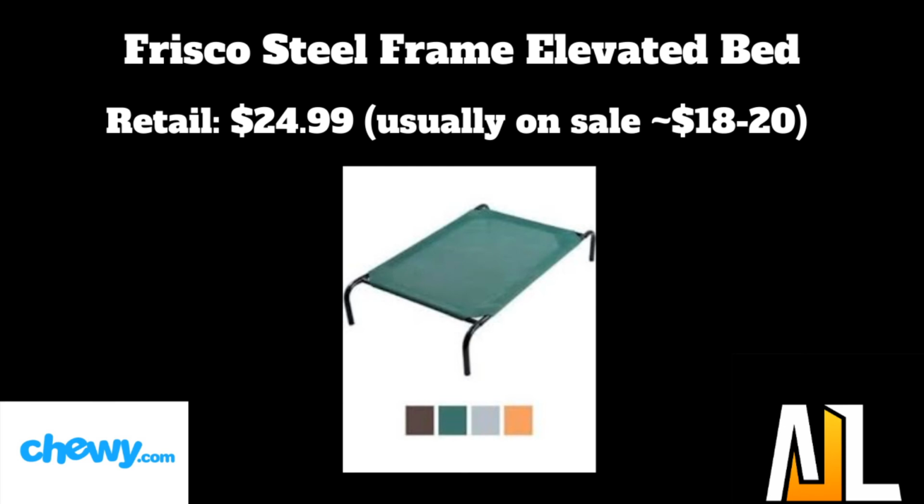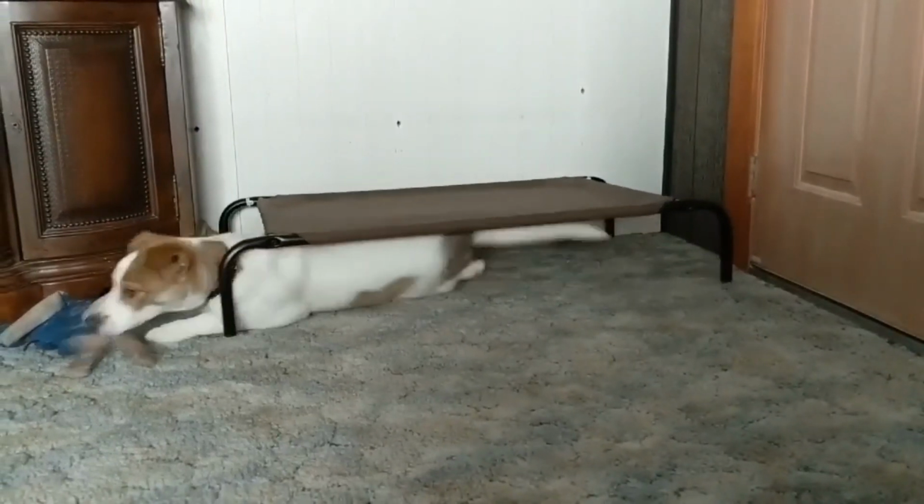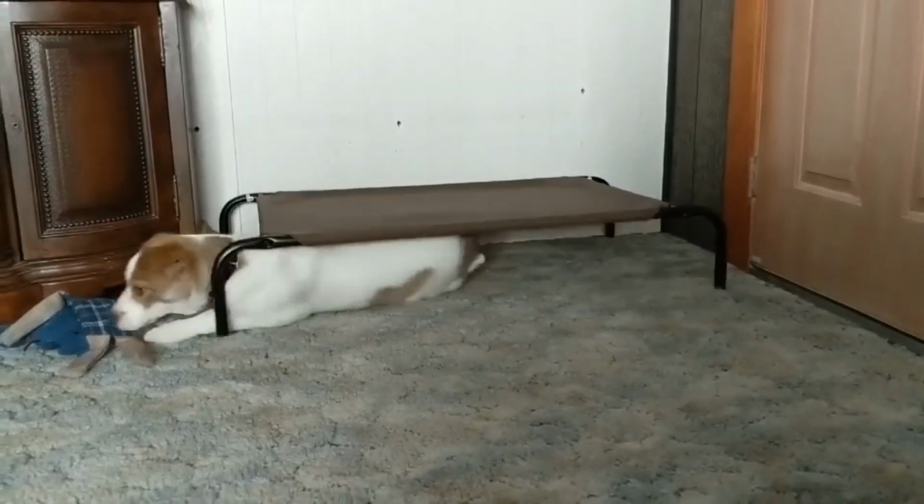Number 10 is going to be the steel-framed elevated bed. These retail for about $25, and you can usually find them on sale for about $5 or $6 cheaper than that. They're very, very good construction. This thing feels very solid, but my dog doesn't seem to understand this thing's a bed, so I can't really grade it. I don't know how long it would hold up, because he doesn't seem to realize he's supposed to lay on it, even if I set him on it.